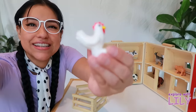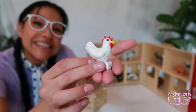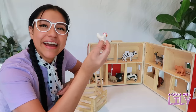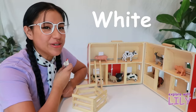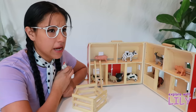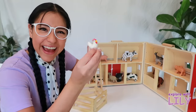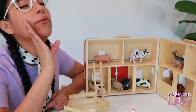Let's see if I can focus it for you. Look, hello. This is a rooster. Yeah, a rooster. Hello, rooster. And this rooster is color white. Yeah, and a rooster's job is to wake up everyone in the early, early morning by saying, cock-a-doodle-doo! Yeah, that's what it sounds like. Can you say that? Cock-a-doodle-doo!